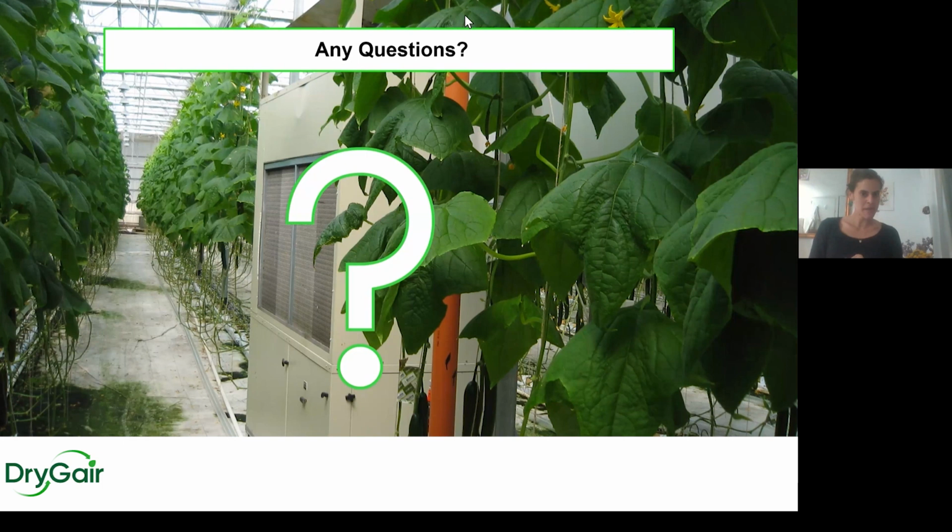Okay, we're gonna keep going now, and we'll be able to pick up any more questions a little bit later on. So we discussed a little bit more about the problem, and in the second section now, we're going to talk a little bit about the different possible solutions for how to manage humidity.